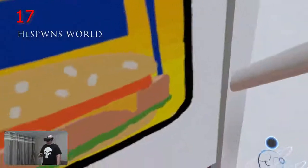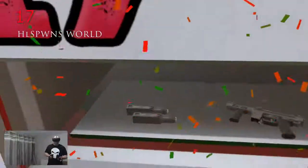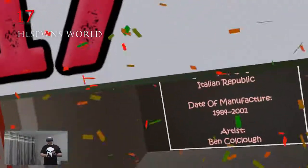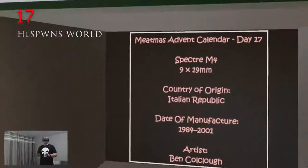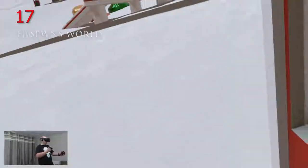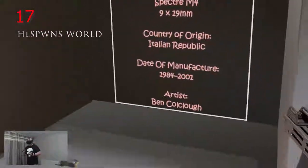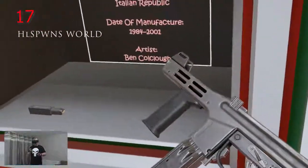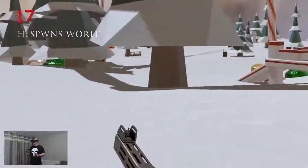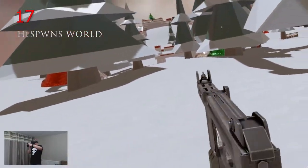Ooh, a bit close. Right, an Italian piece, a 9mm, a Spectre M4. Ooh, sorry, I freaked myself out. I brushed on that then, I need to move over. Nice little grip stop there.